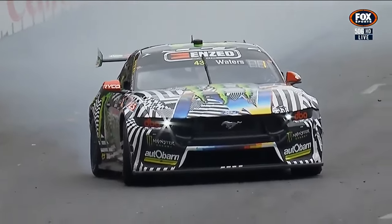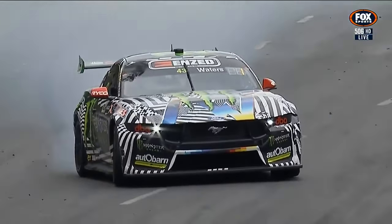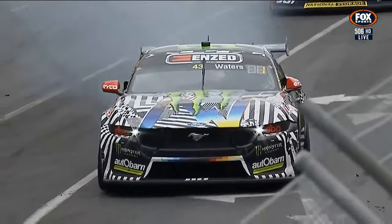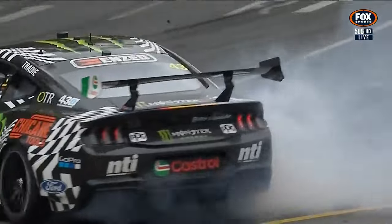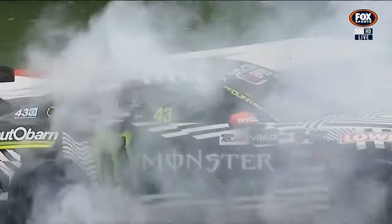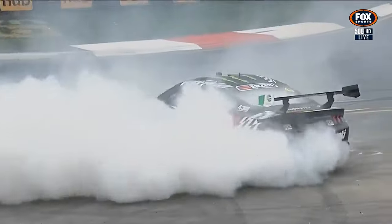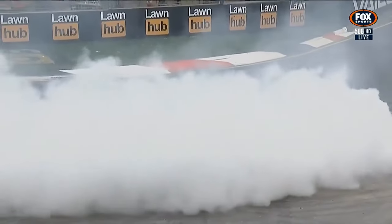It certainly is. Cameron Waters has been chasing this consistency all season. Congratulations, your first ever win here on the streets of Adelaide. Just tell us what this one means to be able to finish the year on such a high for you, for your outgoing team principal, Tim Edwards, and all the fans here who've been riding the Mustang all year long.